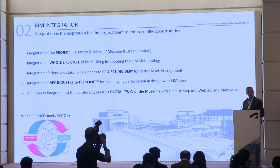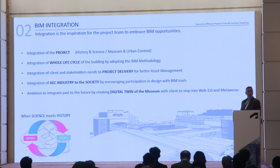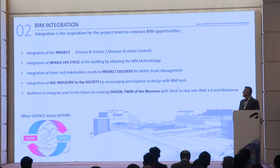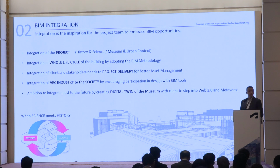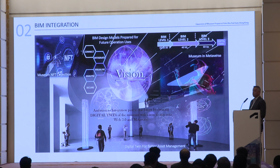The same idea of integration is the inspiration for the project team to integrate BIM into the project. We need to integrate BIM into the whole life cycle of the building by adopting BIM methodology. We need to integrate the client and our stakeholders. We need to integrate the needs into the requirements of the project for better asset management. We also need to integrate the AEC industry and make it possible for people and society to collaborate with BIM tools. In this project, there is the ambition of integrating past to future, history to science, by creating a digital twin of the museum, with the client stepping into Web 3.0 and Metaverse.